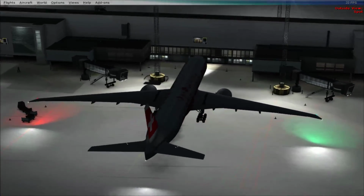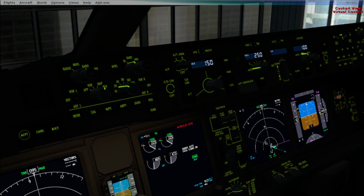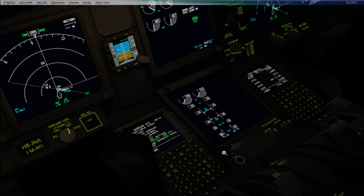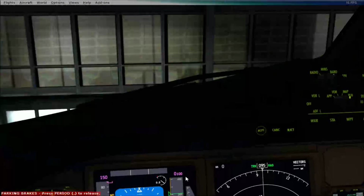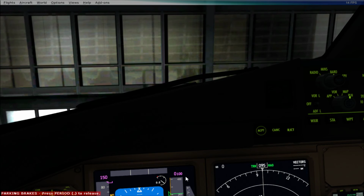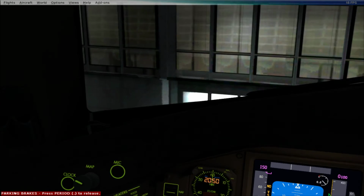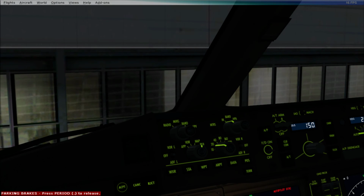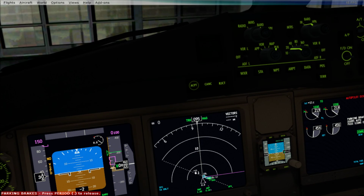That's fine. Alright, let's just set the brakes, so with 882 turning down engines, and we are done for today. Thank you for your service. Good night. Swiss 882, thanks for flying, have a great weekend. You too, sir.